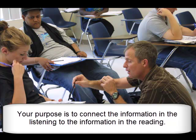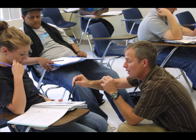Now remember, the integrated writing task involves your ability to read an academic text, and then you listen to a lecture which is related to the reading, and then you'll be asked a question. Usually your purpose is to connect the listening to the reading to show how the two sources of information are related.